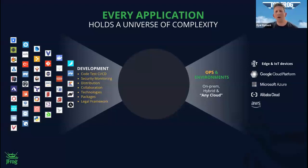So how do we optimize our environment setup? Where do we deploy all of it? Do we deploy it on the cloud, all the way to the edge on IoT devices? We need to support multiple environment setups like on-prem, cloud, and of course, hybrid. And there are many nuances that we need to be familiar with when it relates to the different cloud providers.